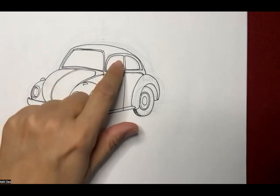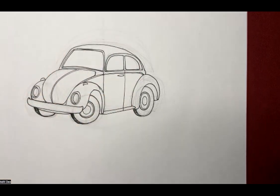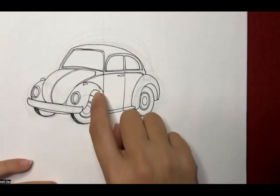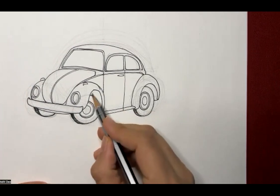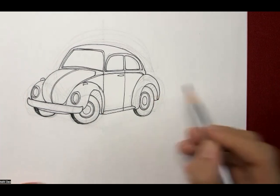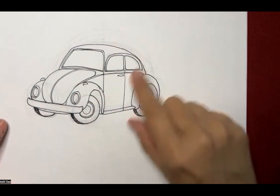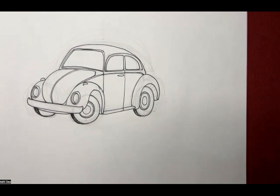So apart from the glass, you can do any kind of design on this car. These parts are going to become black. So you might as well shade them black, or actually you can even make them blue if you want. And now whatever lines you think are not necessary, you can erase them.